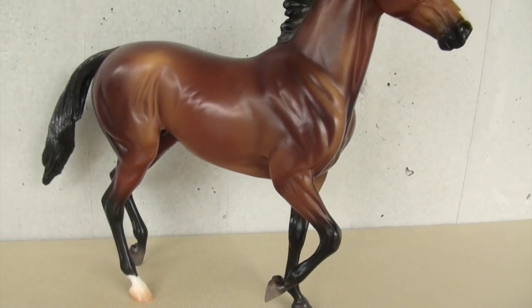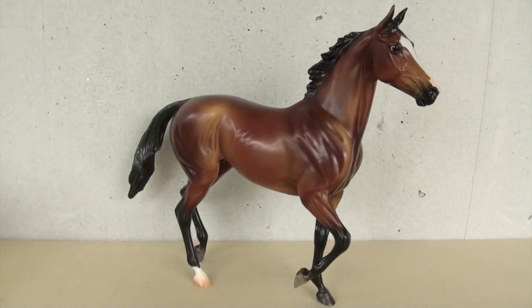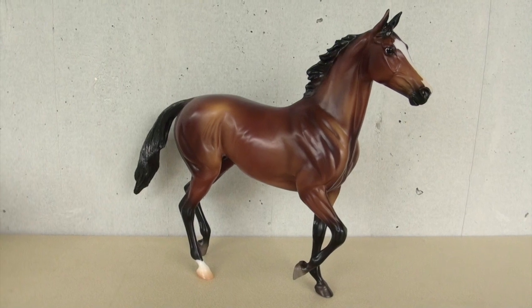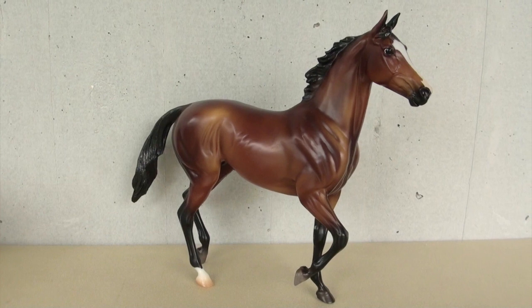But since I focus on collecting portrait horses, especially show jumpers and race horses, I couldn't pass up on him, of course. A wonderful addition.